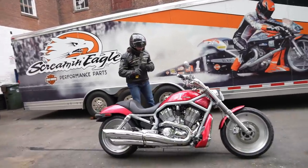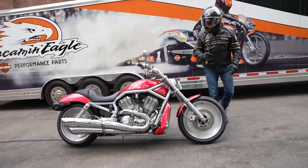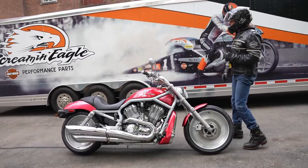Love the sound of this thing, man. What a kick-ass V-twin. Liquid cooled, giant radiator, has a fan on there to assist in cooling. That's not why we're down here. I wanted to show you the Screaming Eagle trailer.